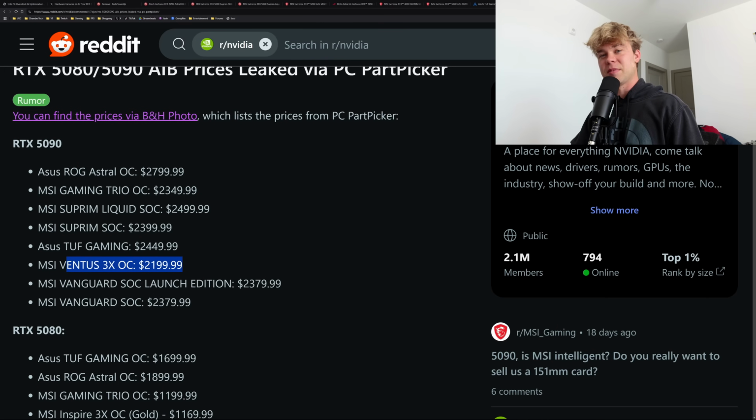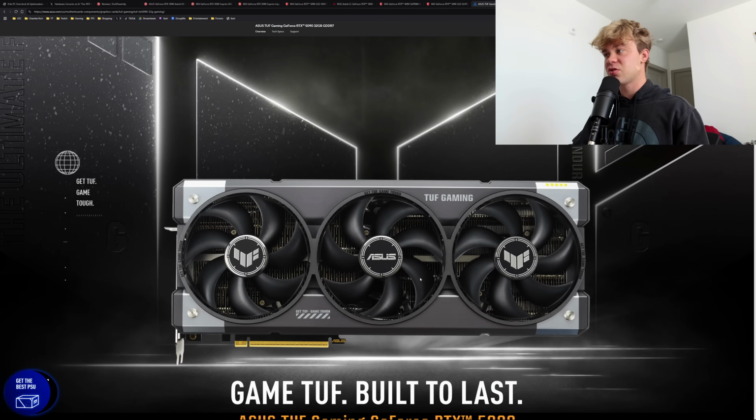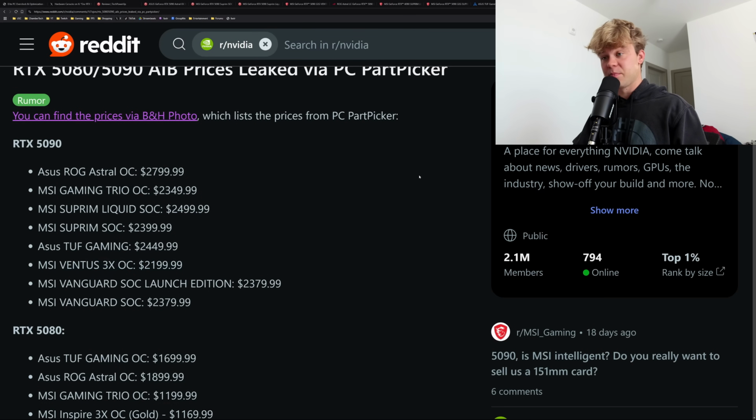Now, sadly, it does seem that the actual cheapest Asus model will be the Tough Gaming at $2,400. Asus, you cannot be charging this much money for a 5090. Don't even get me started on 5080s. I'm so upset I'm not even covering them because they're so overpriced. But a Tough like this is not that extremely overbuilt. It's not that extremely over-engineered from what I can see. But why are you charging a $500 markup on these? I get it. You got to make your money. But look, you can get a Vanguard for $2,400 or you can get a Supreme for $2,400. These are going to perform better.